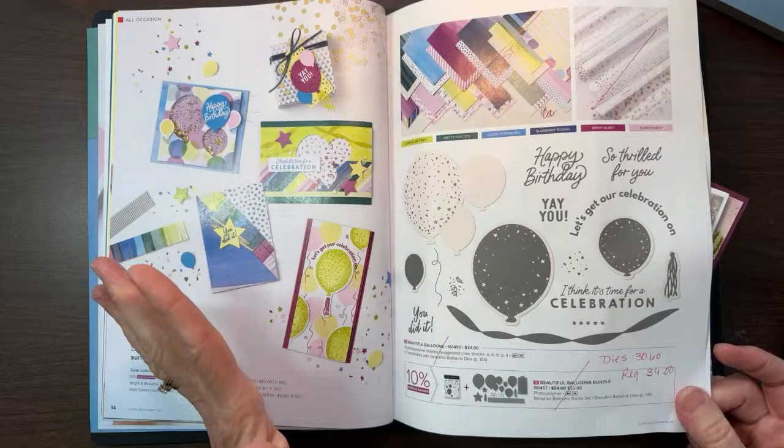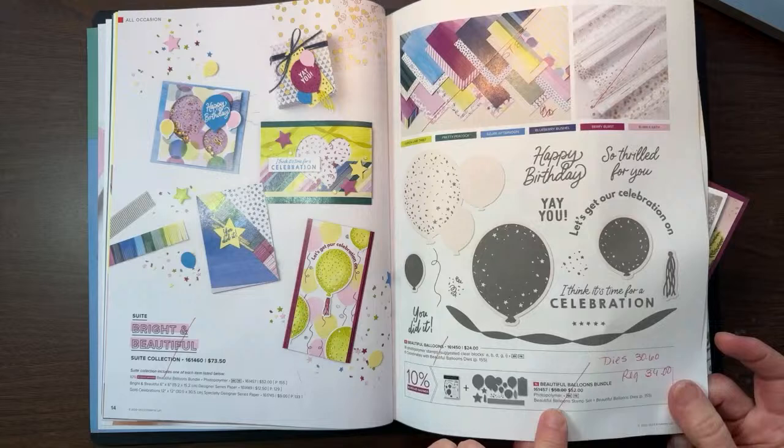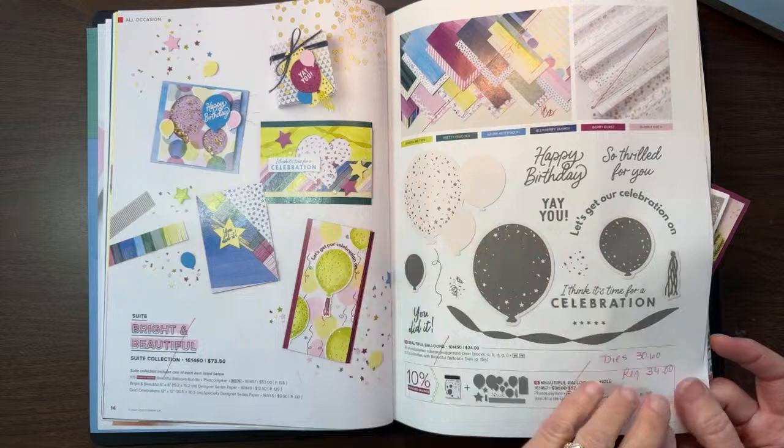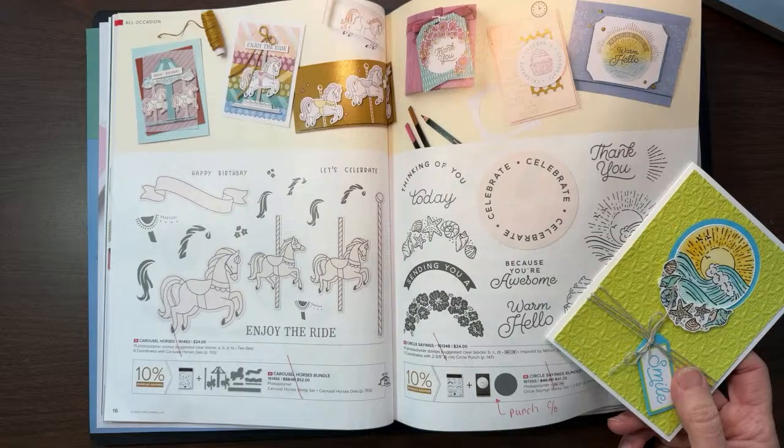But here, they marked the dies down to $30.60. So you just have to do your math. I got my calculator, 24 plus 30.60 is 54.60. You're still better off getting the bundle at this time because that's $52 for all the dies and the stamp set. But that is going away and not carrying over. The carousel horses and the dies, that bundle is going away.